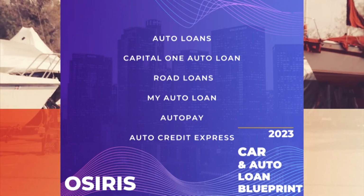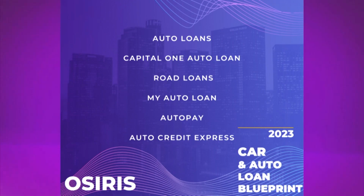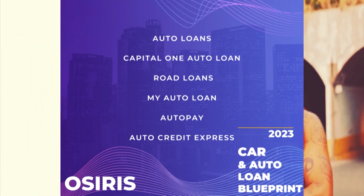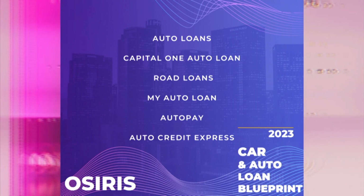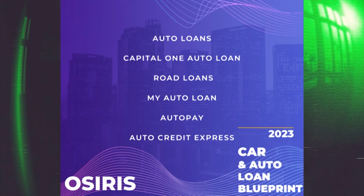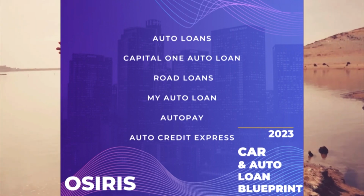Capital One Auto Loan, they literally have an easy process, okay? Capital One will help you get approved. They will actually have a pre-approval process where you can go ahead and apply, get approved. They will mail you the check and you can take it to a lot. That is another way that you can do it. I just dropped game. Boy, you know what I'm saying? Well, no. Capital One Auto Loan is a great resource, okay?